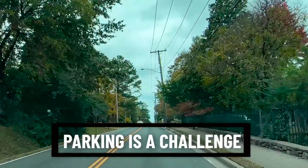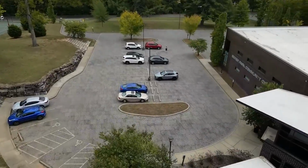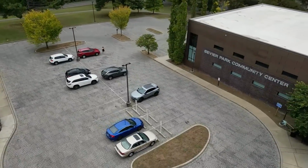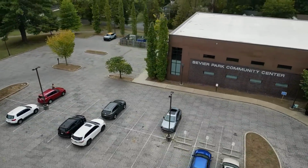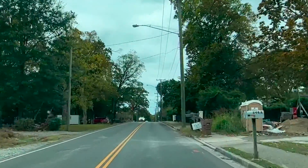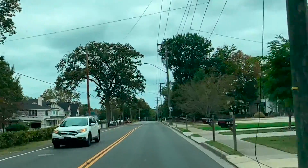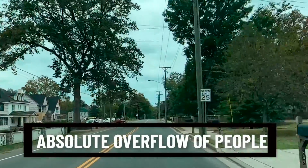Right along 12th South, one of the other cons is gonna be that parking is kind of a challenge. You know, that first block off of 12th South, there's cars on every street, so there's signs up, don't block driveways, etc., because there's just an overflow of traffic there. So that's one of the other cons about 12th South, is the parking and the absolute overflow of people.